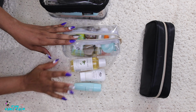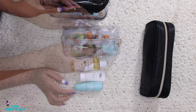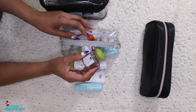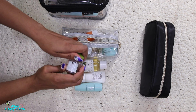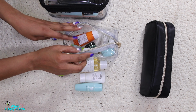Definitely overkill. I'd probably just stick to the 2, but since I have a little extra space, I decided to bring the Tatcha one as well. I also have my Origins Modern Friction Cleansing Oil. If I wear a full face of makeup, or if I wear heavy duty makeup, I need a cleansing oil. So I brought my cleansing oil. This is my first cleanse. The face washes are my second cleanse.